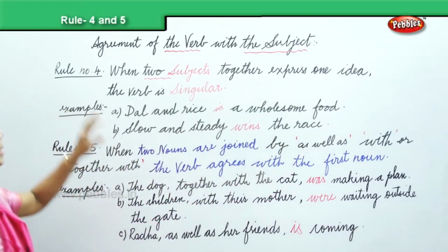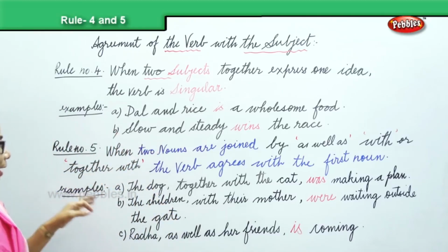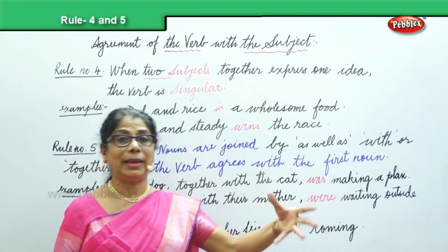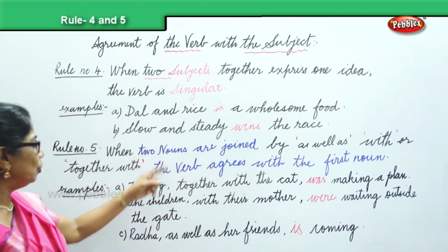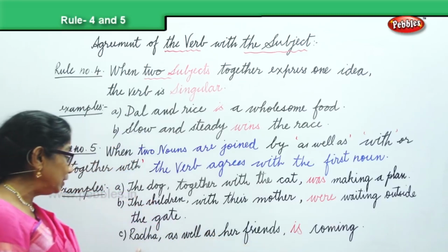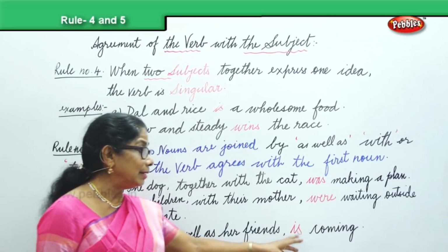This is called agreement, agreement of the verb with the subject. In the fifth rule, it's very clear. We have three examples here. When we use two nouns together with as well as, Radha and friends, we say Radha as well as her friends. One is Radha, singular, and friends, plural. The verb agrees with the first noun, Radha being singular, so the verb becomes singular. So, Radha as well as her friends is coming.